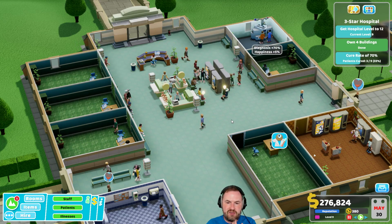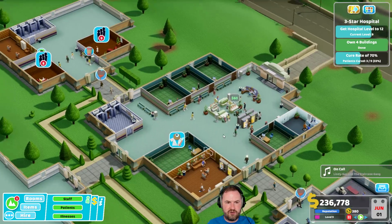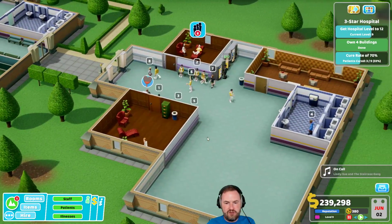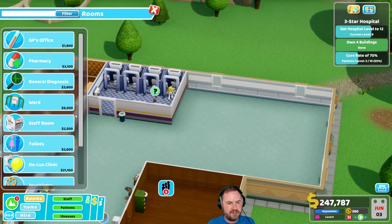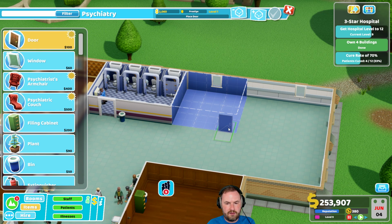Okay, we got to get the hospital to level 12, and we have to have a cure rate of 70%. All right, I think we finally managed to sort this out, and now all of a sudden we have a bunch of new psychiatry patients over here too. So we're gonna have to get a couple more of these set up. It's getting busy over here. Okay, good.